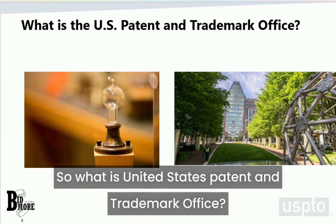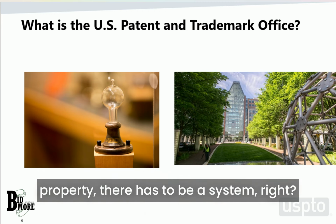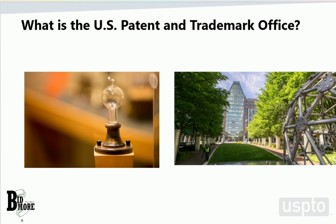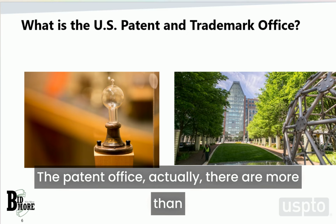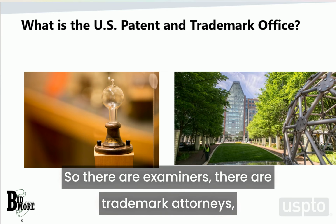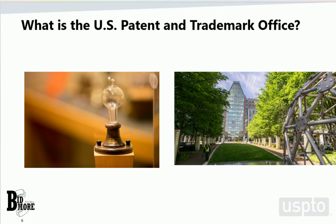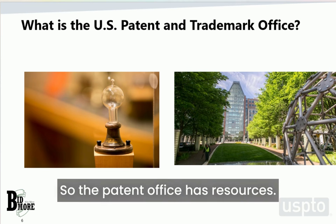So what is the United States Patent and Trademark Office? If the government wants to protect your intellectual property, there has to be a system, right? So the patent office comes into play. There are more than 13,000 employees working for the Patent and Trademark Office. So there are examiners, there are trademark attorneys, and the copyright and trade secret are managed by Congress. So the patent office has resources.